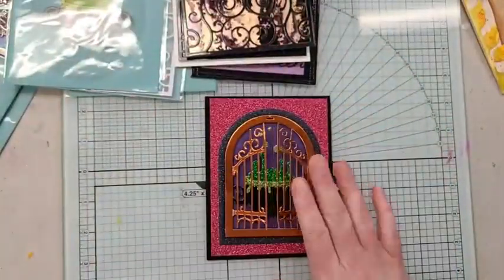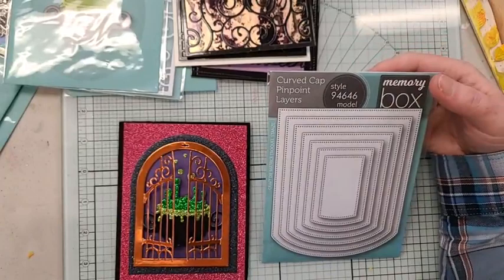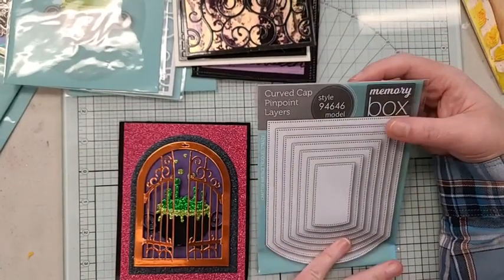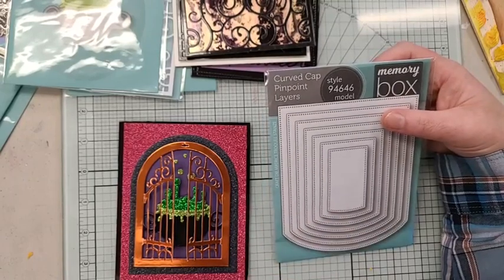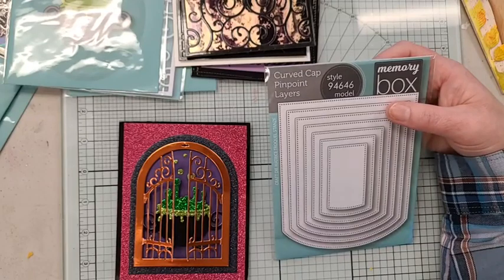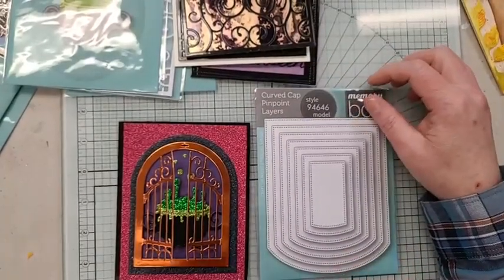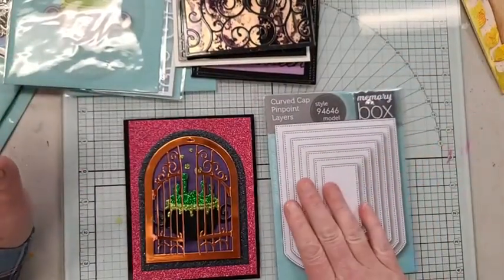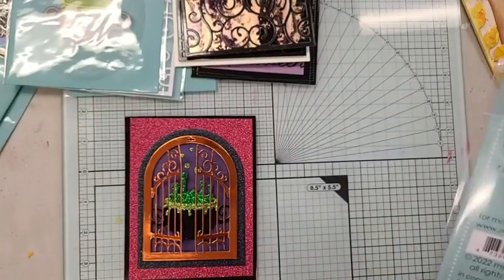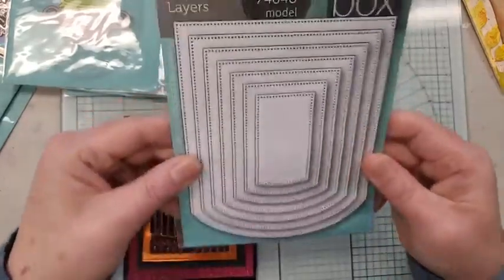And then while we're talking about this one, let me pull this out because there are these dies we've got in. These are the curved cap pinpoint layers. These came out a little bit ago, and it turns out I set them off to the side, and you guys have never seen them here in the store. So they are relatively new. I just never pulled them out for you. They weren't in the bin or anything. They were just sitting in the back. I know. So curved cap pinpoint layers is what this one is called, and it is $26. You get 7 different nested dies in here.